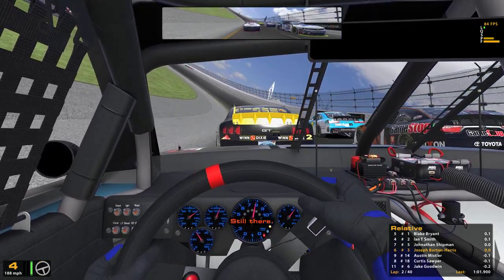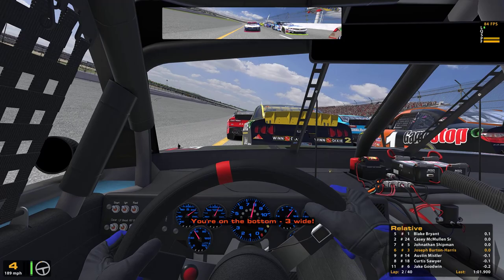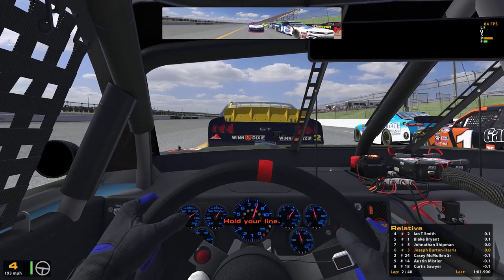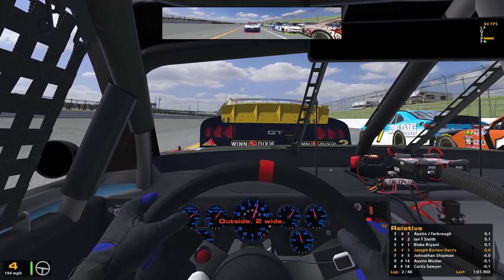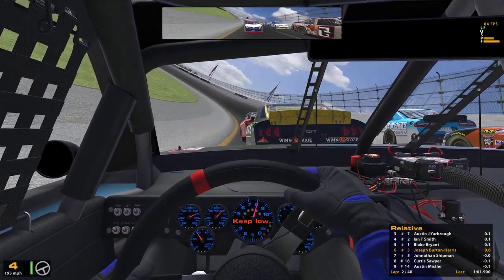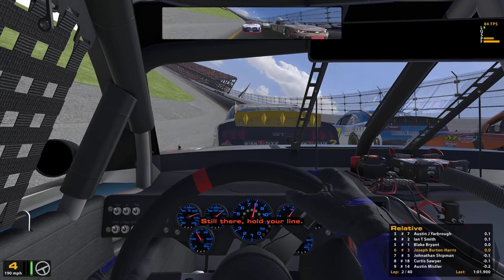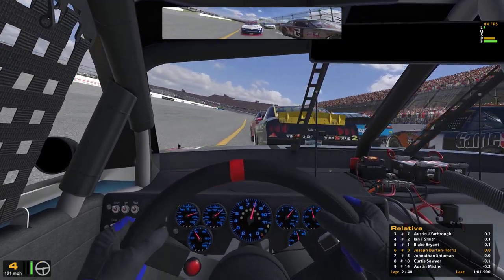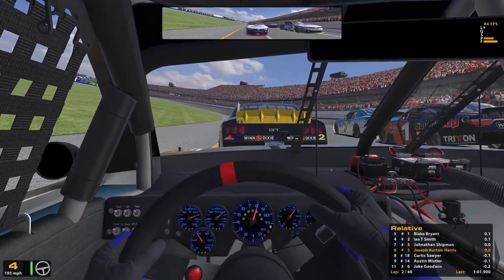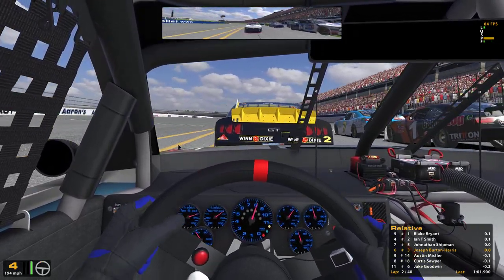Still there. Guys, you should know by now this shit doesn't work. You're on the bottom, three wide. Hold your line. I'll push too. You gotta push. Hold your line. Outside, too wide. Keep low. Still there. Hold your line. I'm not liking this netcode possibility. Keep low.